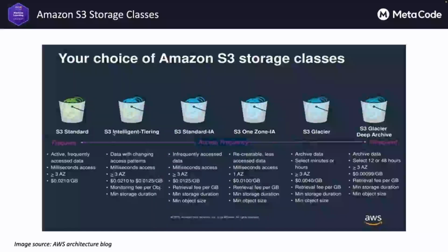And the second one is S3 Intelligent-Tiering. It's perfect for workloads with unpredictable access patterns. It automatically moves data between frequent and infrequent tiers to save cost with minimal overhead. And the third one is S3 Standard-IA, infrequent access. It's designed for data that is accessed less frequently but still requires fast retrieval. It costs less per gigabyte but includes retrieval fees, making it ideal for backup data.